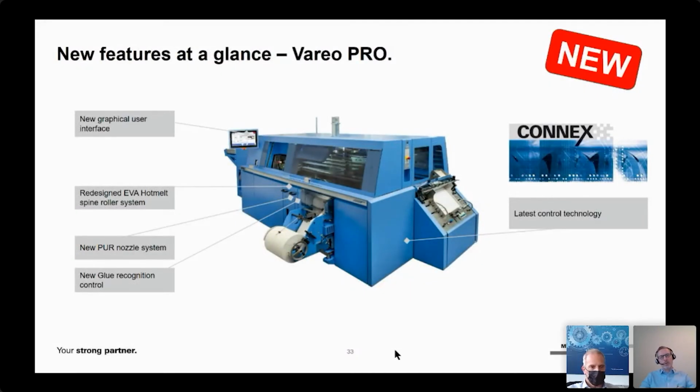Yeah, the Vareo Pro, we launched last autumn. One of the biggest changes compared to the former machine is that we implement with this machine our completely newly designed graphical user interface, which we are currently rolling out across all our machines, so that we have the same graphical user interface on all of them. In combination with this new software and GUI, we also put the latest technology regarding control and electric parts inside.